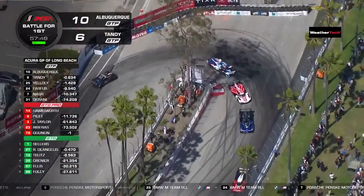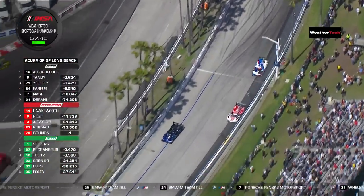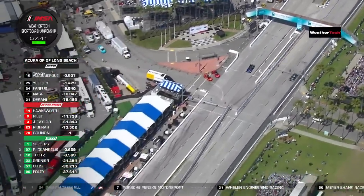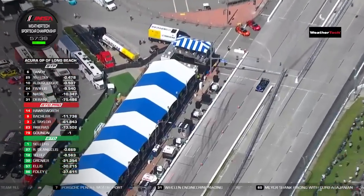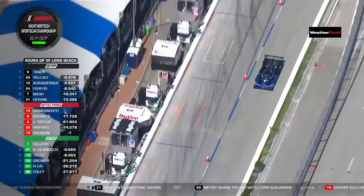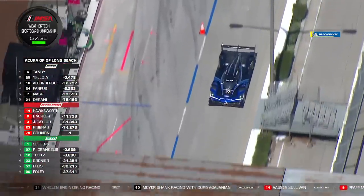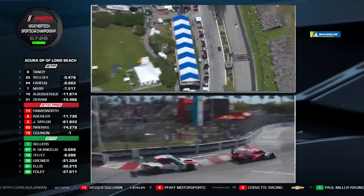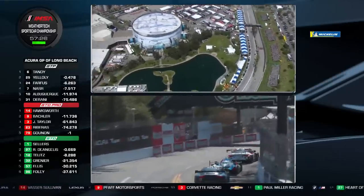So we've got all four manufacturers there in a train coming off the hairpin, and into the pits comes the number 10 car. That's awfully early. 57.75 minutes as he came into the pit lane, still to go for the Conningham Minolta Acura. Now, are they seeing something round the circuit? Do they expect a safety car, or is this planned?